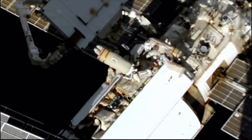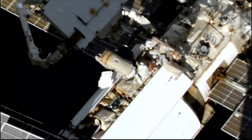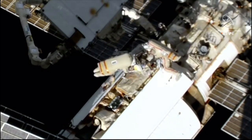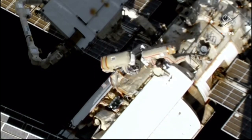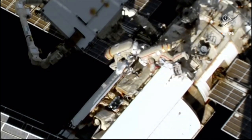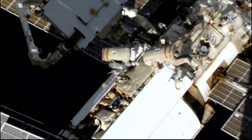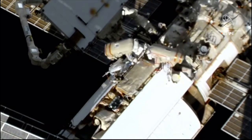Okay. We backed off to the safe zone. Copy. A good view of Sergei Prokopjev on the right, wearing the Orlan suit with the red stripes, Dmitry Petelin on the left, the two cosmonauts.